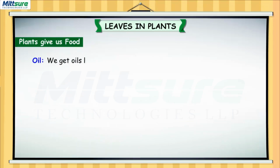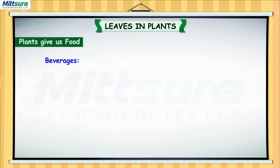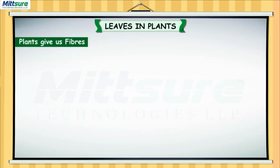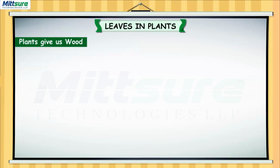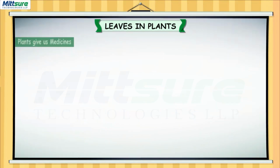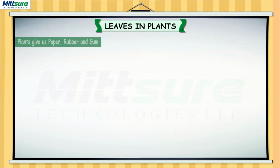Oil. We get oils like mustard, sunflower, and groundnut from plants. Beverages. We get beverages like tea and coffee from plants. Plants give us fibers. We get fibers such as cotton and jute from plants. We use these fibers to make clothes and bags. Plants give us wood. Wood from trees is used to make furniture and to construct houses. Plants give us medicines. Some plants like neem, tulsi, and eucalyptus are used to make medicines.